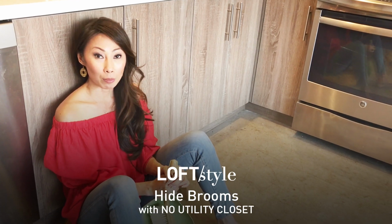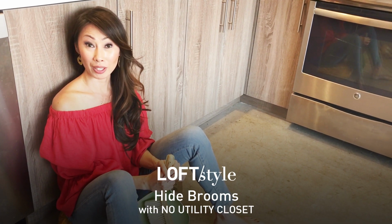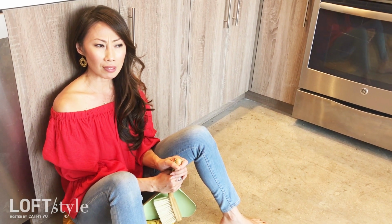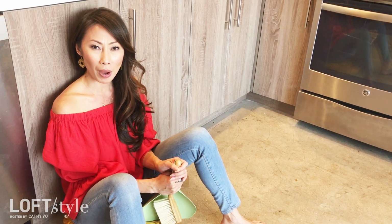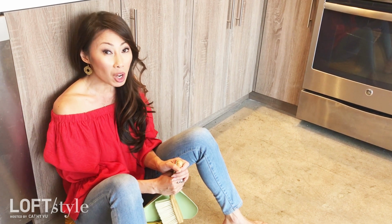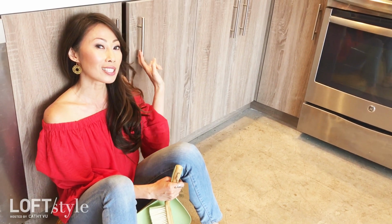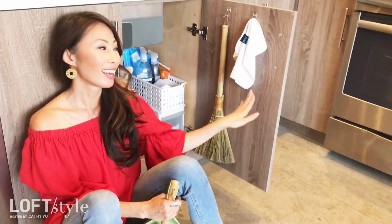So I don't have a broom closet or really a utility closet. So to get a full-size broom, I really don't have a space for it. And so I was trying to figure out how to solve that problem. So I bought a very small broom, but I still need a place to put it somewhere. And because it's a very small broom, it actually fits right here.